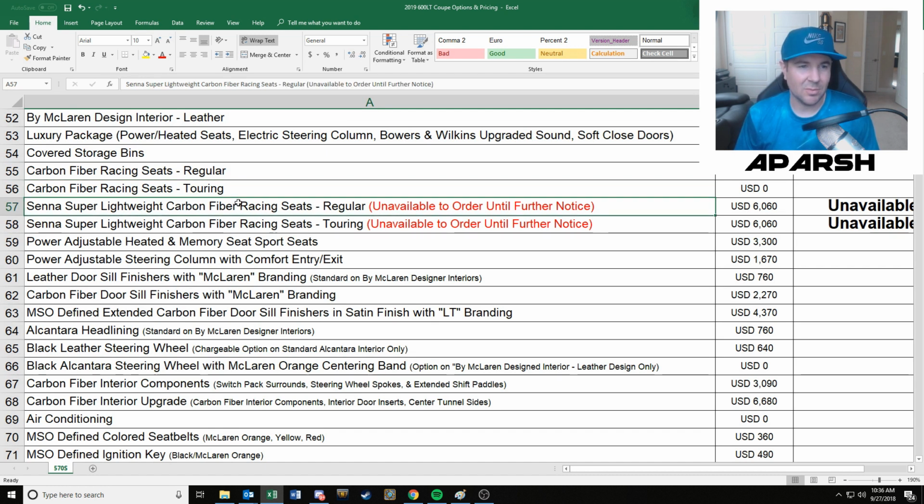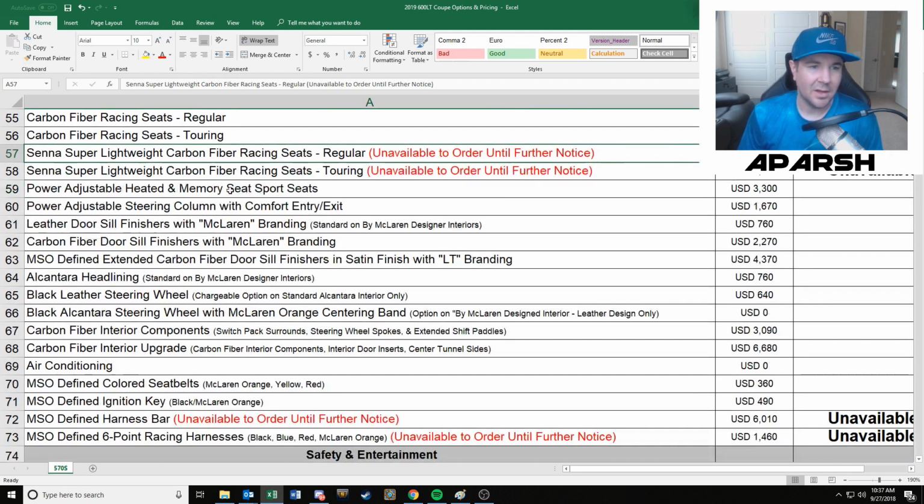Okay, and now look at this. We're back to the Senna carbon fiber seats. So these are $6,000, and as I mentioned earlier, I don't think that's something I would want to do, just because if I wanted to drive it on a regular basis, just going to work, like I said, getting in and out is more difficult, and they're not very comfortable is what I've heard. They're amazing for the track though. So if this is your track car, I think that $6,000 is well worth it. But you can't have them anyway because they're unavailable until further notice.